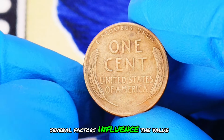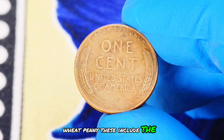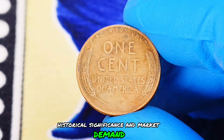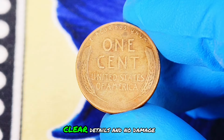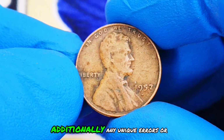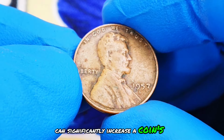Several factors influence the value of the 1957 D wheat penny. These include the overall condition, rarity, historical significance, and market demand. Coins with minimal wear, clear details, and no damage are particularly sought after. Additionally, any unique errors or variations can significantly increase a coin's value.